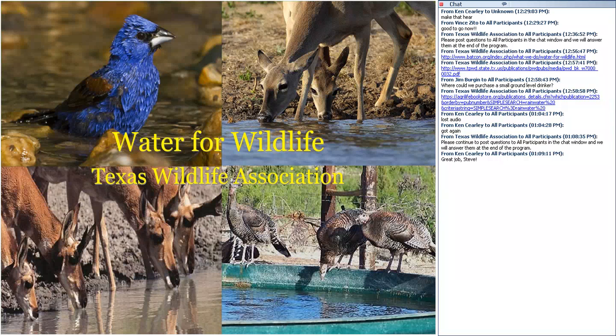So larger catchments, and we're thinking here 500 to 1,000 square feet, are going to be what's needed in the Trans-Pecos, where we're talking about 8 to 10 inches of rain, and perhaps a tank size of 2,000 to 3,000 gallons. These are larger size guzzlers, meant for bighorns and mule deer. And the water in that tank may have to last 6 to 12 months between rainfall events.